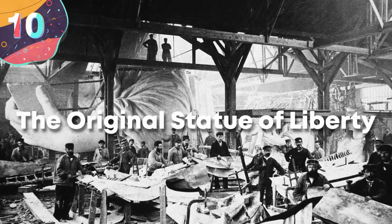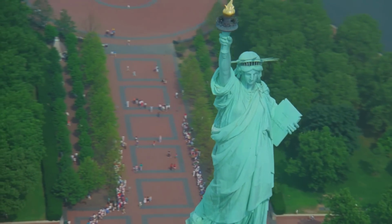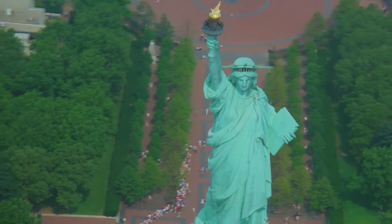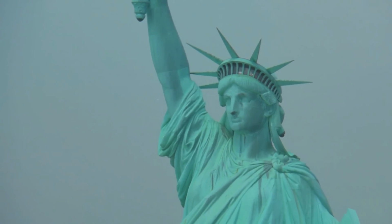Number 10. The original Statue of Liberty. It's one of the most famous monuments in the world and has stood proudly on Liberty Island in New York since 1886. But the Statue of Liberty that we see today looks very different from how it did originally, as these images show.